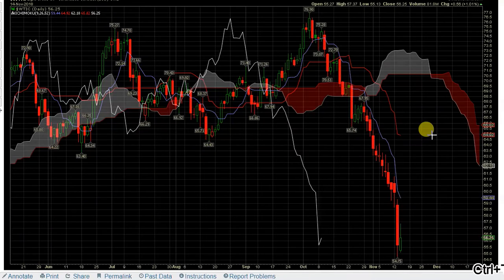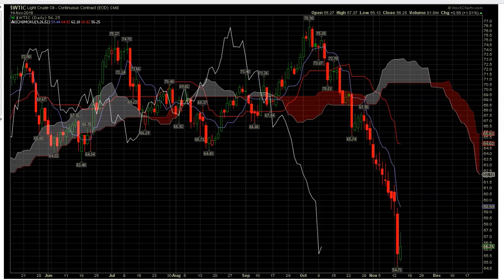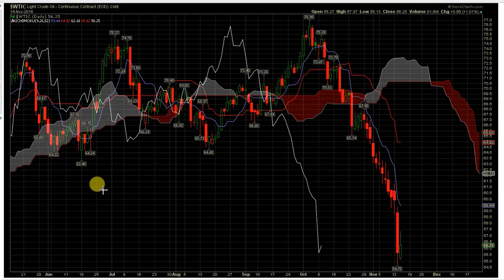Moving on to the next chart, what do we have here? We have crude oil, the WTI crude oil. Well, this is a horrific looking chart. Let's look at the cloud. The cloud is way up here, and price action is down here at $56. That looks horrendous. I would not touch this thing with a 10-foot pole right now.